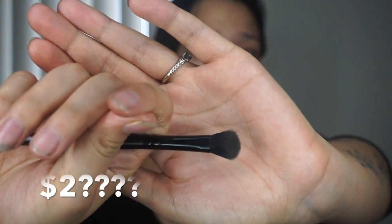Okay, now I'm gonna go in with this blending brush by E.L.F. I think this brush was like $2 maybe? Pretty sure it was like $2. I'm gonna go in with this brown shade right here. That can be like our transition shade, I guess. Even though it's darker than I would usually like transition shades to be. Okay, so it's more pigmented on the lid than it looks like.